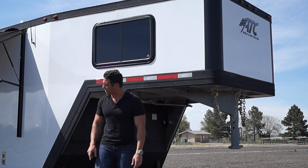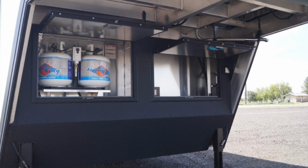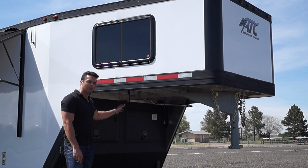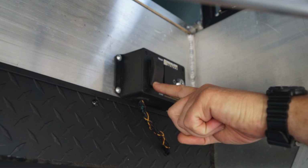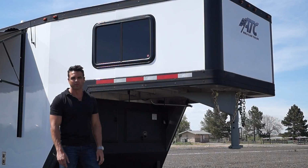Now in the riser wall underneath here, we've got a couple of baggage doors. You've got access to some propane tanks and access to work on your hydraulic jacks if you need to. The way you lower and raise this particular trailer is with a double hydraulic jack system. There's a switch over there underneath the bunk, and you just simply push a button and it raises and lowers.